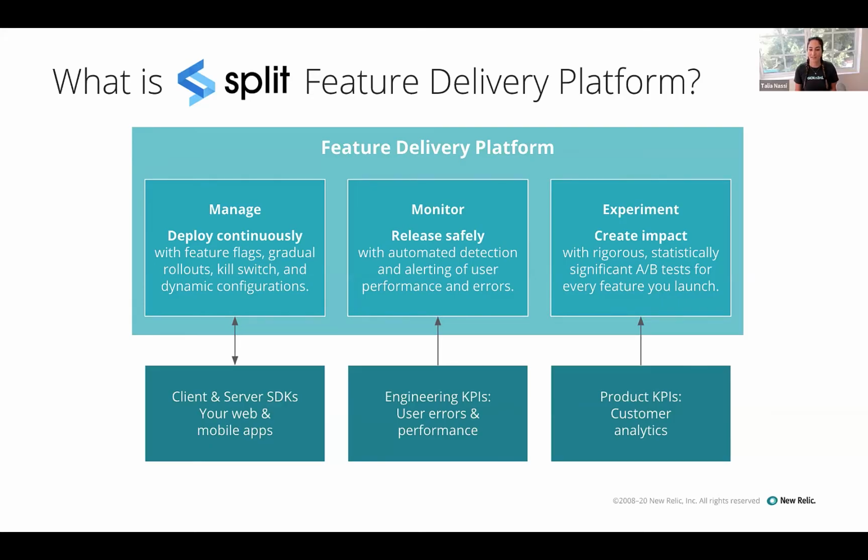Okay, so Steve talked a little bit about New Relic, so I just wanted to go over Split very briefly. Split is a feature delivery platform, and there's kind of three big parts to Split: managing, monitoring, and experimenting. With Split's UI, you can manage feature flags, perform gradual rollouts, add dynamic configurations, and also add monitoring.